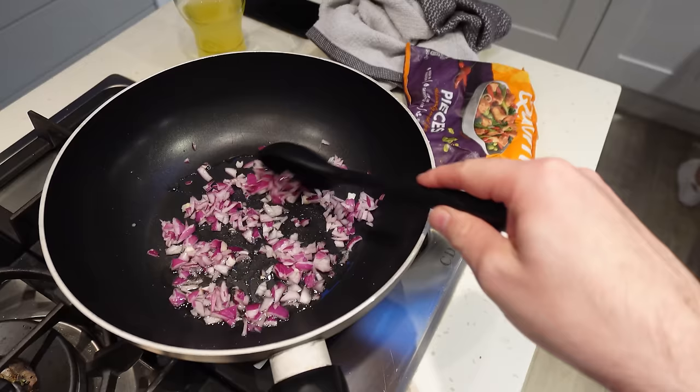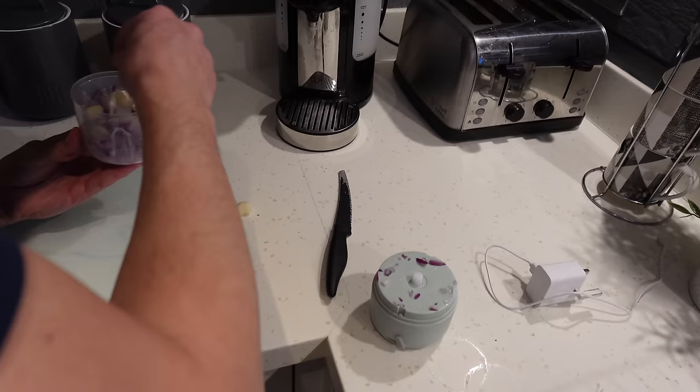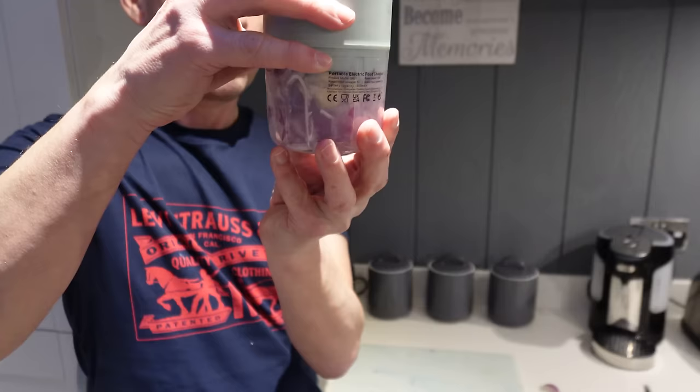Are you going to put the garlic in as well? Why not? I'm just stuffing my face on a lid. Ready? Mm-hmm. Oh, I think it's gone flush now. It's trying to fly in red. Oh, for freak's sakes.